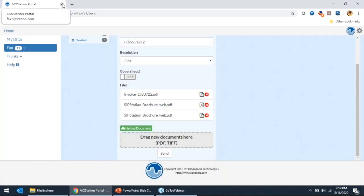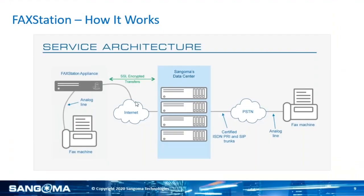So I'm going to segue back to my slides here. So with FAXStation, you can do that if you want. You don't have to use the eFax, but we have folks that sign up just to use the eFax piece. We have folks that sign up just to use the piece where you would actually connect to a fax machine, which is what I'm going to talk about right now.